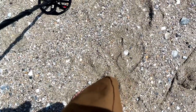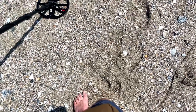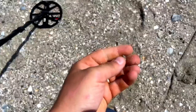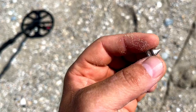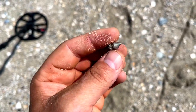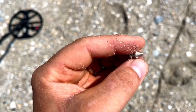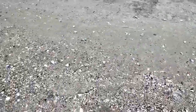Got a screw, and what else did I find? Something else in here. Oh, here it is. I'm not sure what that would have been. It almost looks like a pellet to a gun, which is kind of weird, but yeah. But I'm gonna keep working these seashells, and hopefully we find something good.